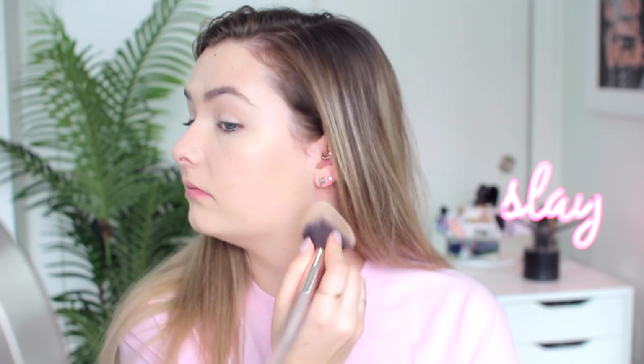Following that, I'm just going in with my Tarte Shape Tape Concealer. This is pretty much the only concealer I ever use. And I'm just going to be blending that out with a beauty blender. And then to set everything, I'm going in with my Rimmel London Stay Matte Powder. Love this stuff. Bought it like a bajillion times. Highly recommend from the drugstore.